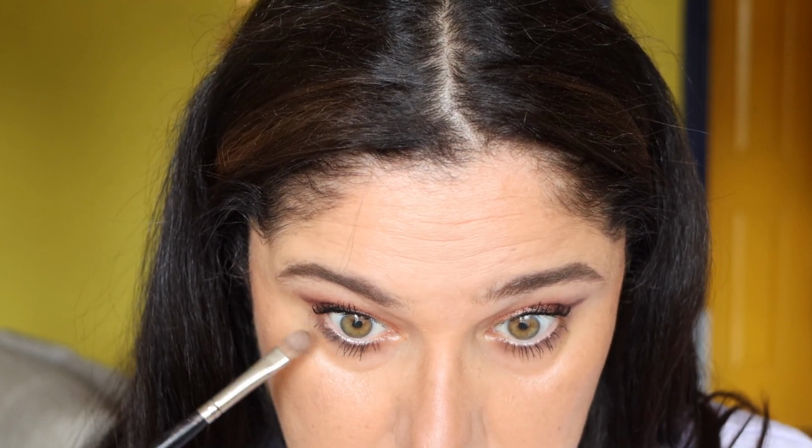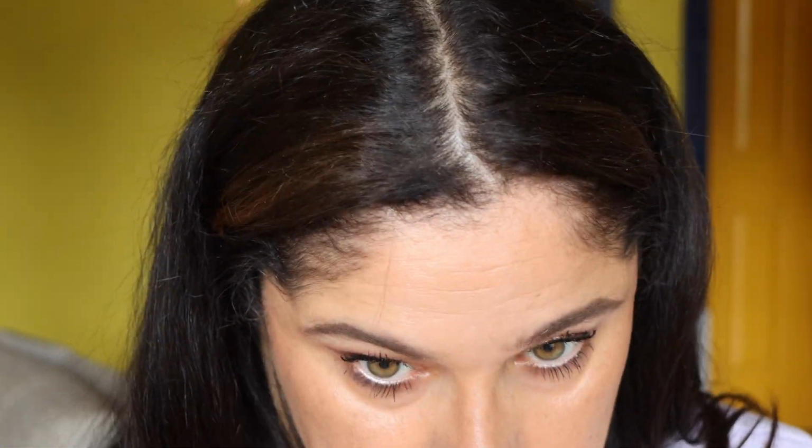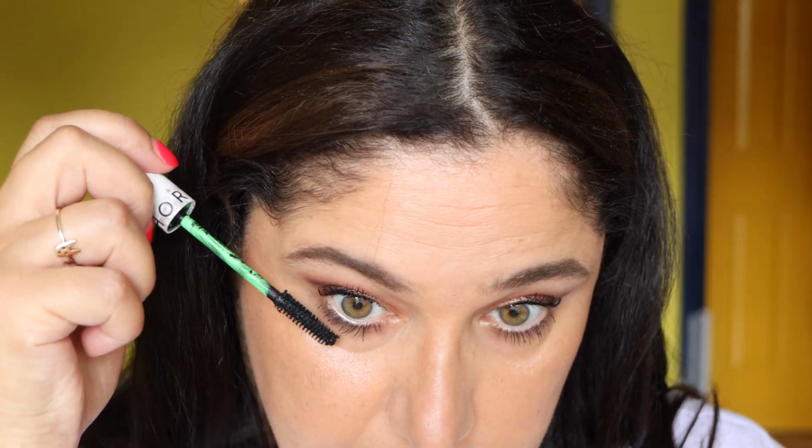Okay, and finally, it's time. I just realized that I've got a bit of mascara underneath my lash. I'll just flick that off. There we go. I'll just apply a little bit more mascara there. There we go. I'm gonna be lining the lips now with the lip liner.